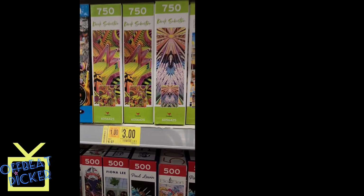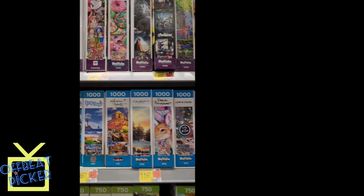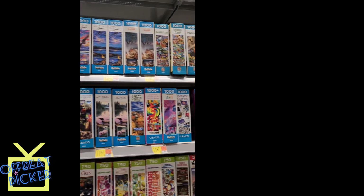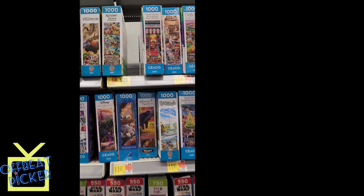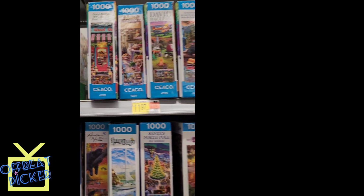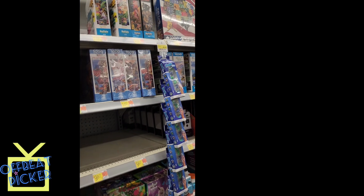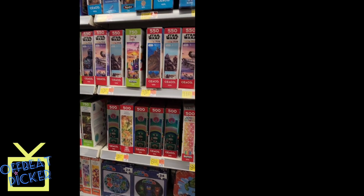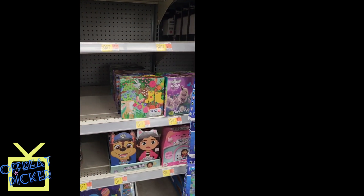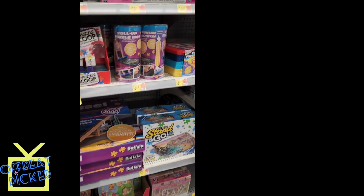Here I do show you the puzzle section. And I'm showing you that there are several tags that say clearance puzzles. I did not pull these out and take pictures of the individual barcodes in puzzles, because puzzles tend to be a thing that get restocked in the wrong spot. So quite often, if you're going to try to find the puzzles that are marked down, you need to get your Walmart app out and make sure you scan each one individually to make sure it actually is on clearance. Because there's a good chance the puzzle that's behind the price tag is not the puzzle that's on sale. So if you're looking for clearance puzzles, definitely make sure you scan it in your Walmart app.